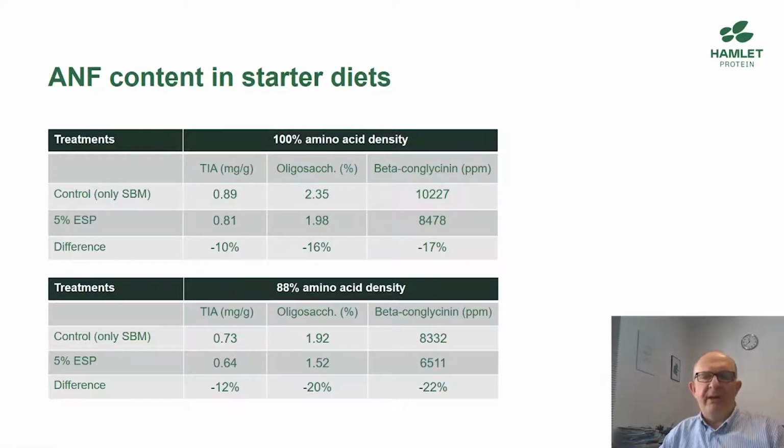diet. Of course, it will depend on the content of these anti-nutritional factors in the soybean meal you are using, which has a huge variability. However, we would usually be within this range, between 15 and 20% approximately.